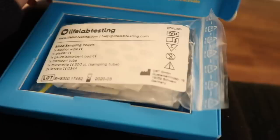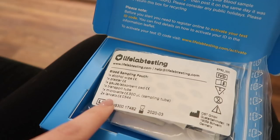Just while Tom's running his hand under the water, let me show you what's included within the box. This is what it looks like. This is the basic intolerance test. They have a few different ones you can choose from. This one we went for. One alcohol wipe, a plaster, a gauze, transport cube, one microvette, two lancets. And then you send it back off in this.